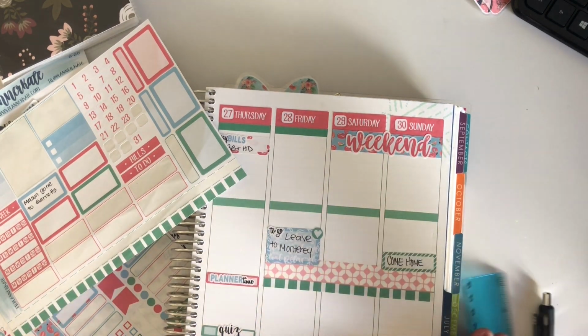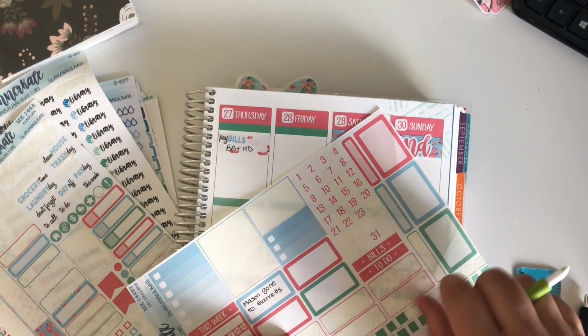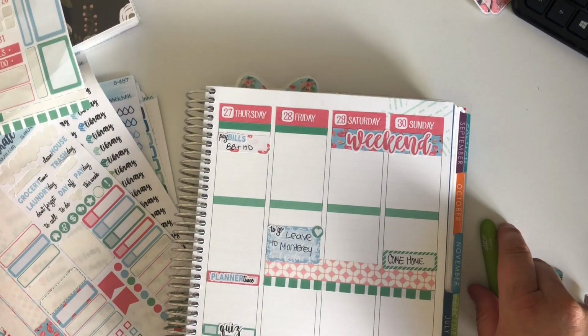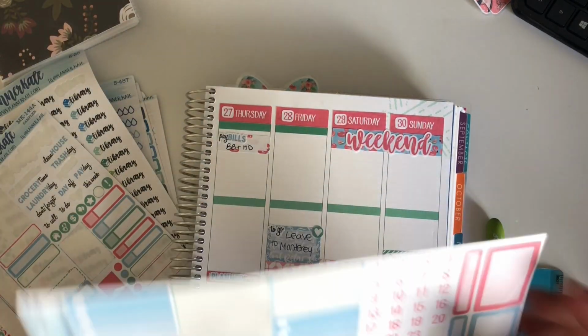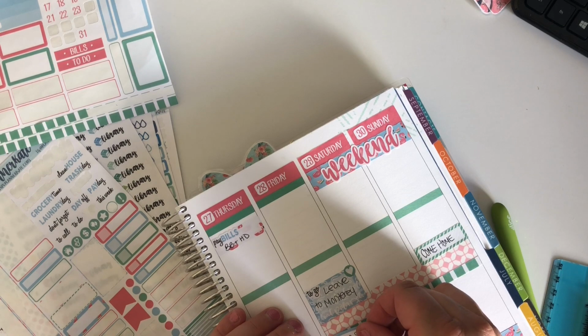Go ahead and save this piece. I try not to throw away any stickers if possible, especially of these kits that you pay for the entire kit. You know, you want to use them up as much as possible. So go ahead and mark, indicate that he's leaving.